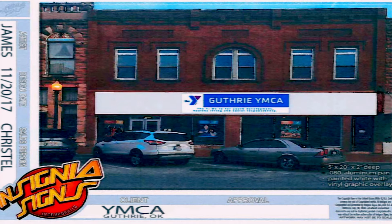This is the graphic standards for the Y, and one of the things they talk about is the areas of focus, which is also included on the sign: youth development, healthy living, and social responsibility. According to the Y's information, these are supposed to be used on marketing, communication, and collateral, including websites. They are not necessarily supposed to be used on interior or exterior signage. To me, adding that is part of what starts to make it look more like a billboard type thing.